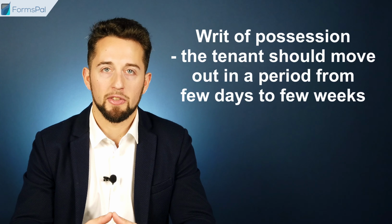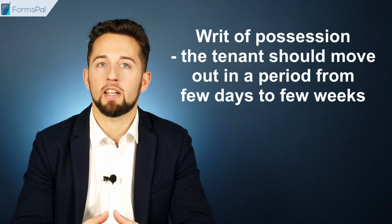In case of eviction for non-payment of rent, the tenant has 7 days to pay the unpaid rent before the start of the court process to stop the eviction. The same period is given to the tenant to file either an oral or written response with the court. Regardless of whether the eviction is contested by the tenant or not, the judge's ruling in favor of the landlord will lead to the issue of a writ of possession.